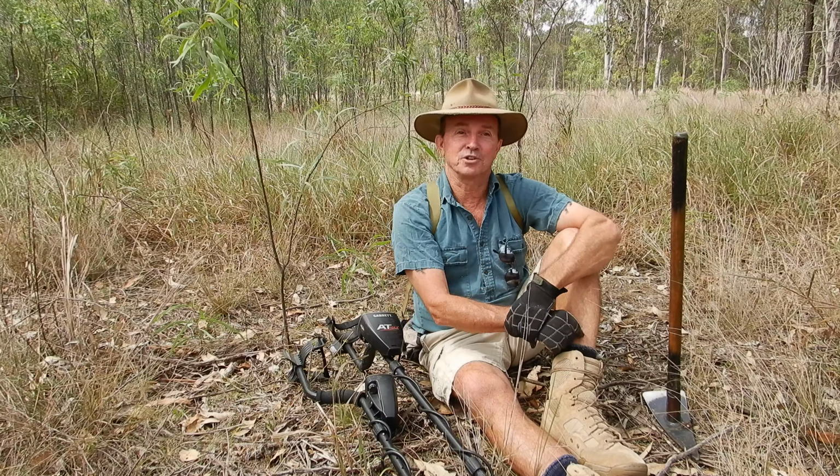The next plan, after all this is done, is to come back with a very large coil in the really grassy areas, like the Attack or the Thunder, or Tornado, so we can penetrate through the grass without having to strip it off, because it's only going to get worse if it rains. This site will be undetectable.